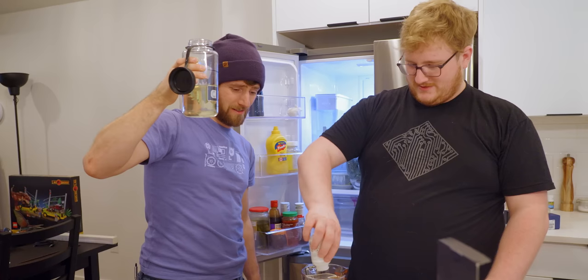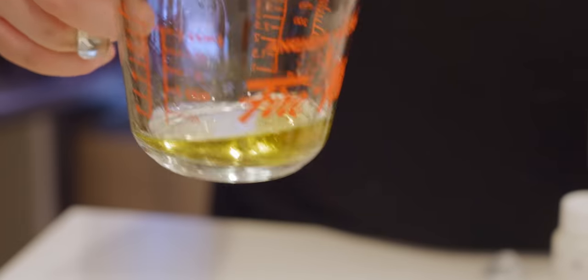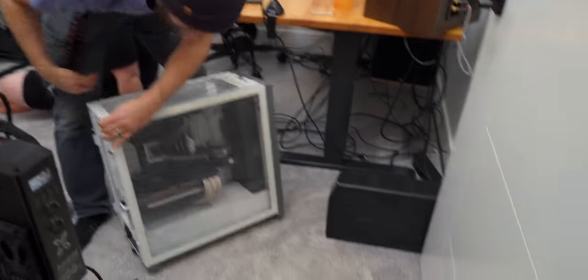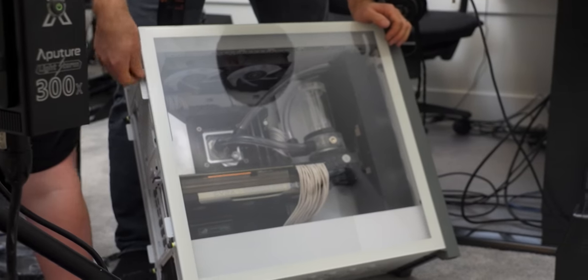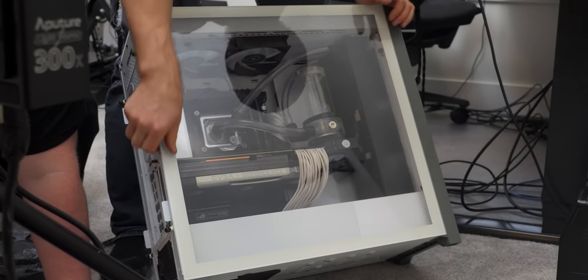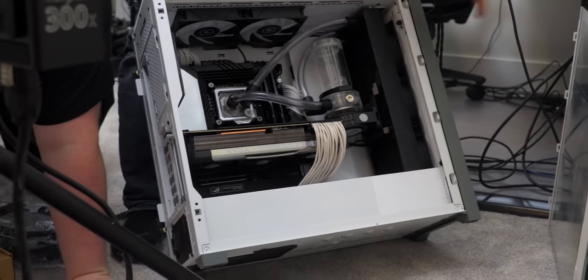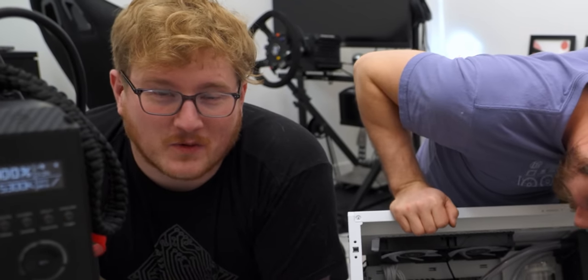Here, mate. Not gonna lie, Jake, I'm not super into the color of your coolant here. It's a little bit pea color. Oh, yeah. I didn't show the finished build. There it is. 13900K, 3080, water cooling done. It's not the finest water loop ever, but the price was right. I don't really care what it looks like at all. I just wanted to perform well.